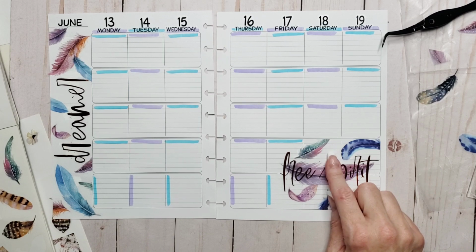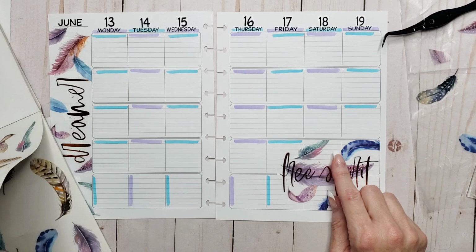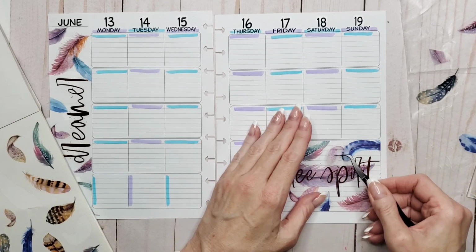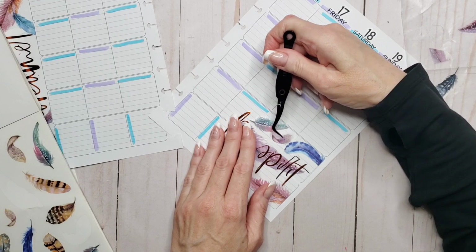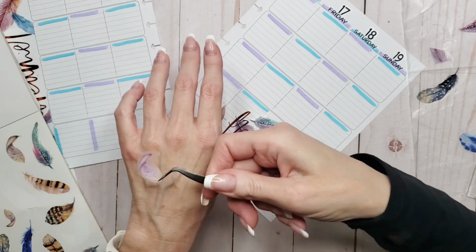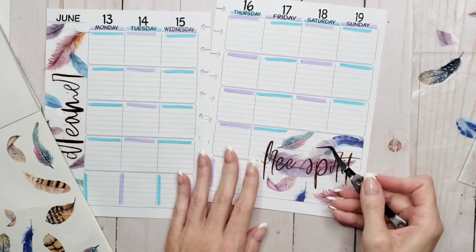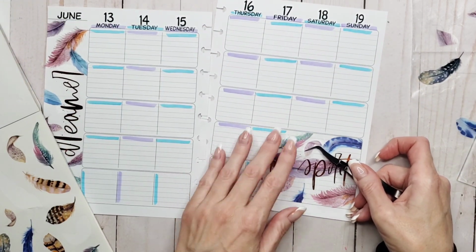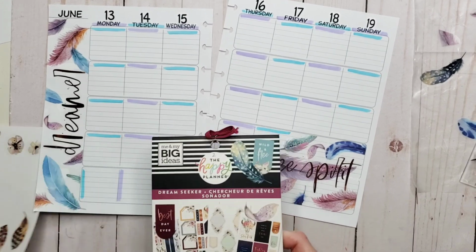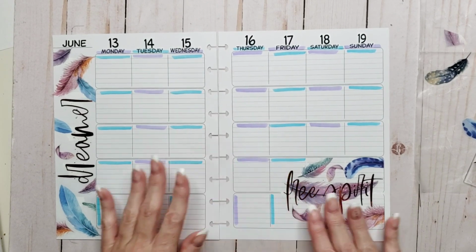Okay, we need a little something something here. I'm just trying to figure out what we're going to use. We have these little tiny ones, which might be an idea. Let's do this, shall we? Okay. I kind of like it better that way because it helps balance that out. And then, other than filling it out, you guys, I'm going to say this is probably a wrap. Let's have a look. Yeah, I think that's probably a wrap.